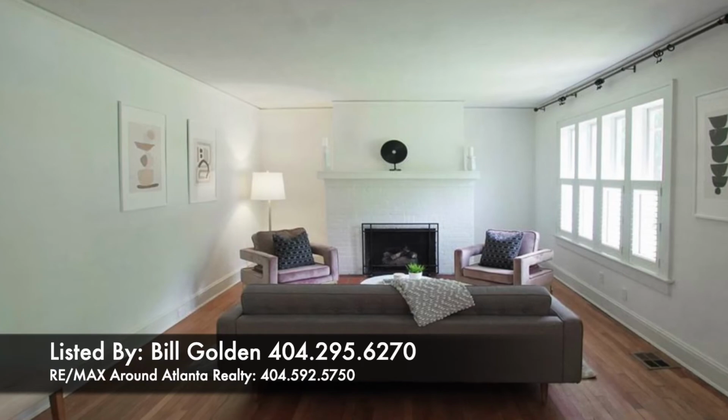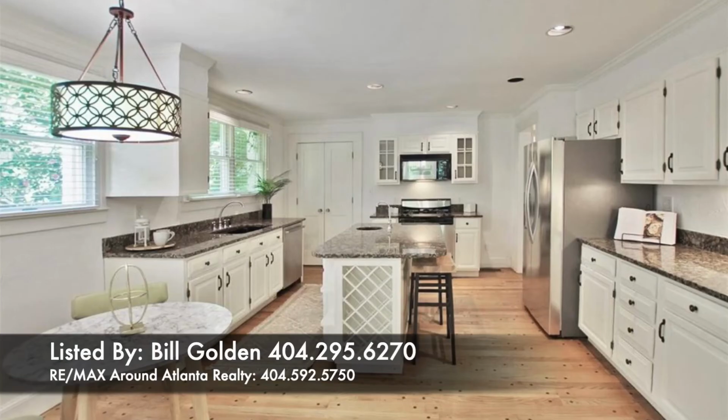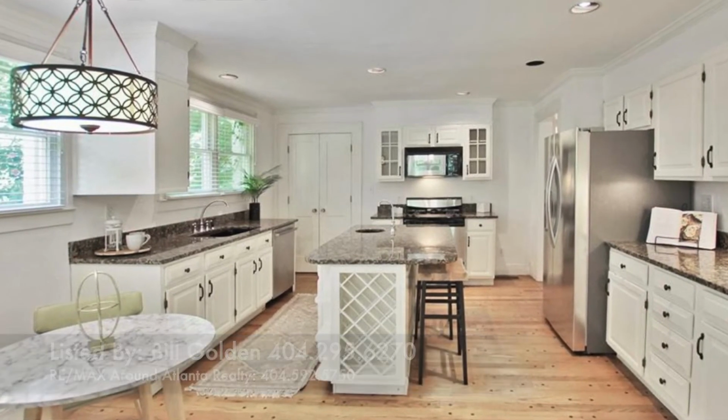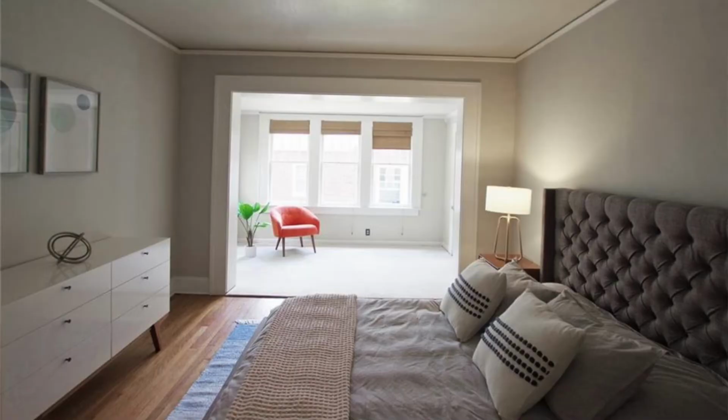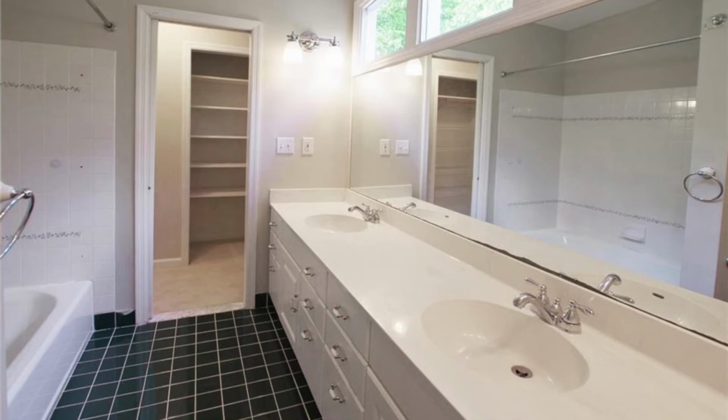And let me put up some pictures so you can see what the interior looks like. So this one, the living room is nice, but a lot of these rooms are going to be closed off. The kitchen has been updated, but it's not to 2021 standards. A lot of space though. And then the bedroom, you'll see it's kind of darker just because there's no overhead light.